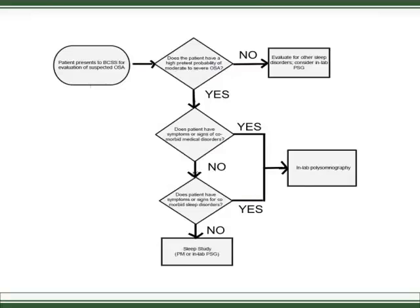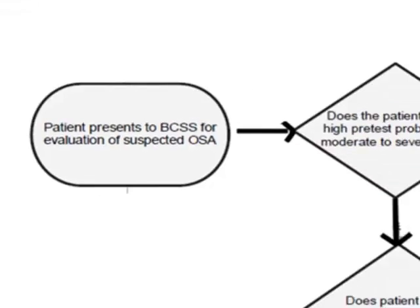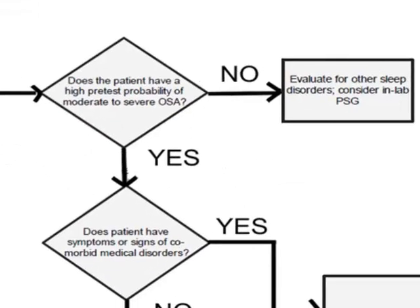So I've given you a little flow chart here. It starts up at the top, and board certified sleep specialist is BCSS. This is in the guidelines paper, which I suggest everyone read. I just took a portion of it. So, does the patient have a high pretest probability of moderate to severe OSA? And the answer is no. Well, if they need a sleep study, they probably need a PSG.